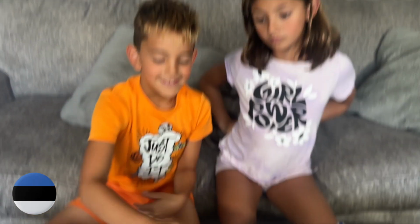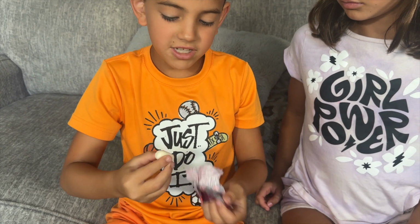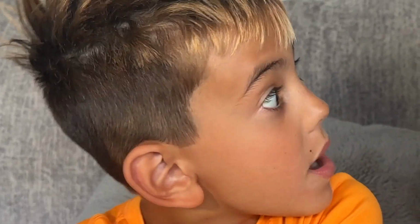Last one is a cola flavor from Estonia. Let's see how this one adds up. Everyone loves Coca-Cola. It's like a taffy. Try it. Oh my god, that's so good. 1 to 10. 6. 10.